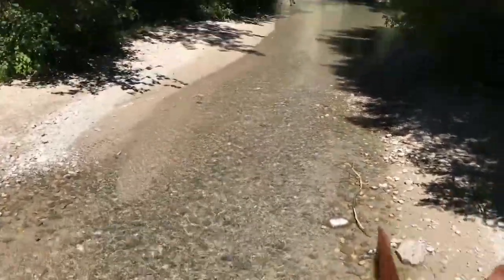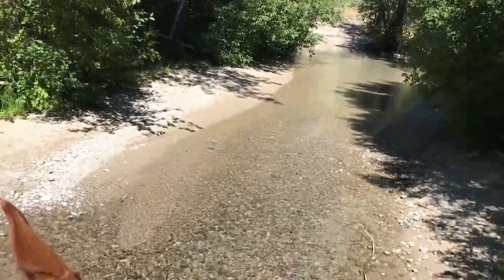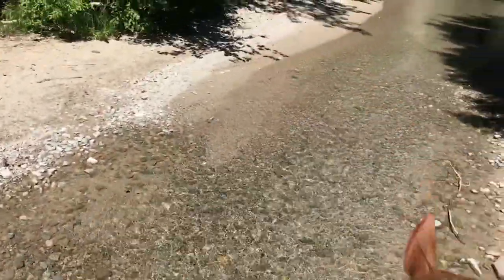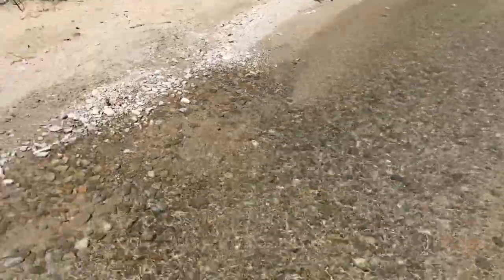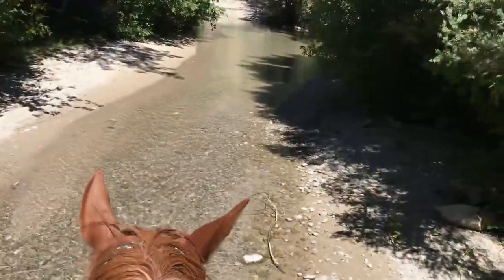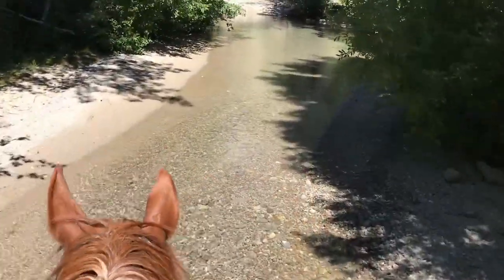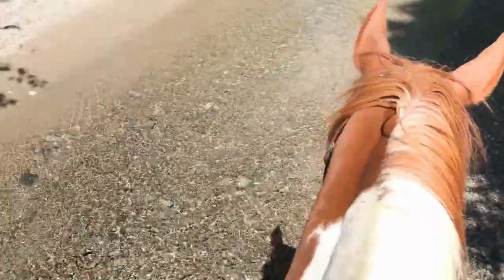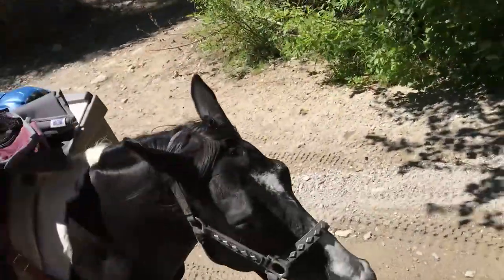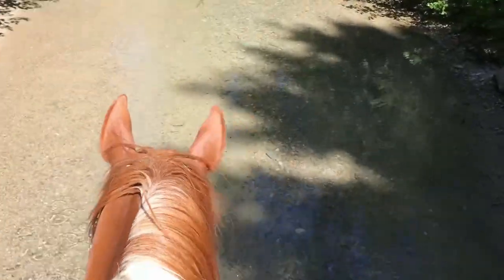Two things about this one. It gets a little deep right up there, but we've got this long stretch of shallow water. That way they can get used to the water before they have to step in anything that's deeper. Everybody says it's okay.